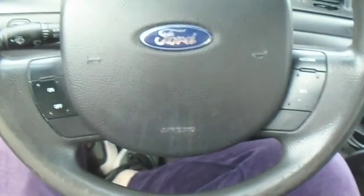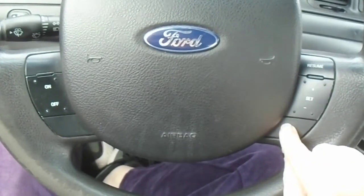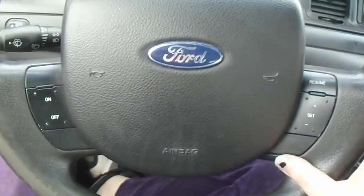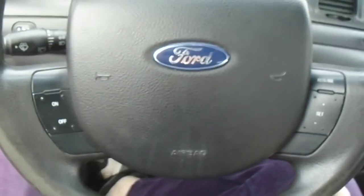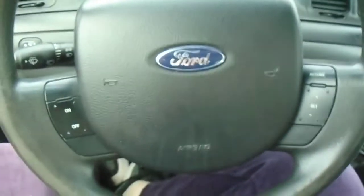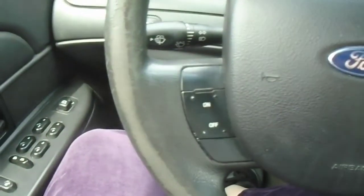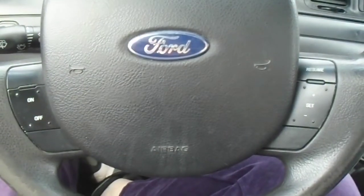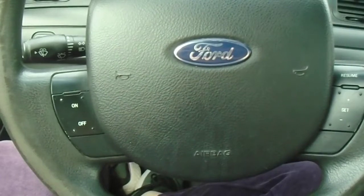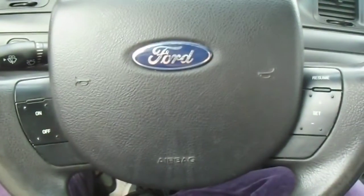Now, one thing you'll notice here is that this car is equipped with cruise control. The cruise control in this doesn't work very well just because of the car's age. And the buttons are pretty worn out, and they don't really respond to being pressed anymore. Yeah, and it has cruise control because it's a highway car. And when you're spending the majority of your time on a highway, you don't want to have to sit there with your foot on the gas constantly.